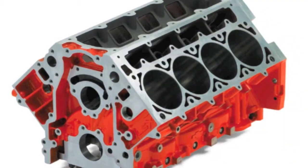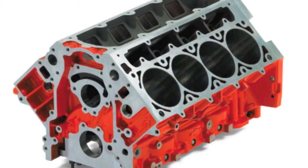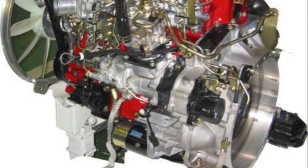What does make certain fuels more efficient is the level of temperature and pressure inside the combustion chamber. This is also why diesel engines are more efficient than gas engines.